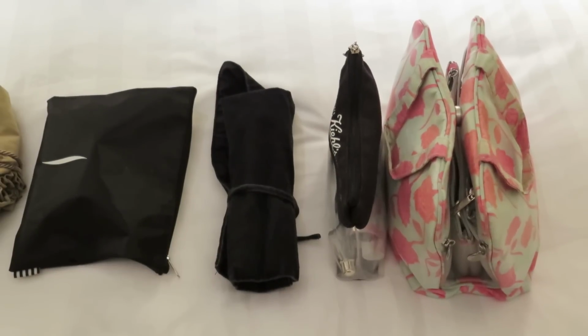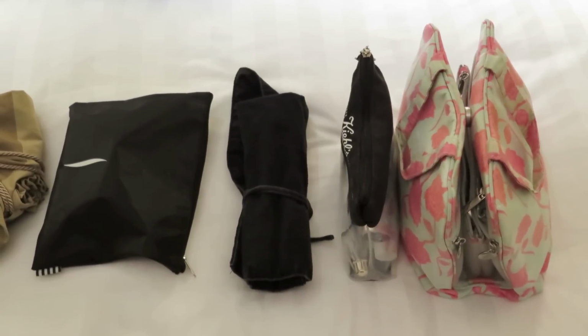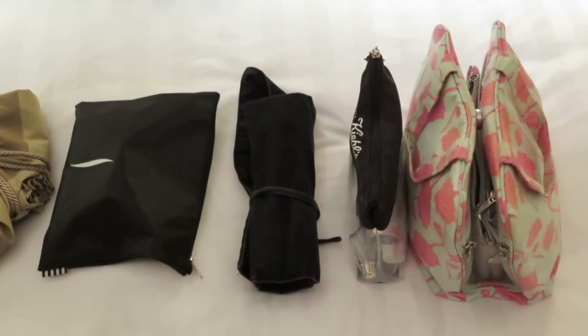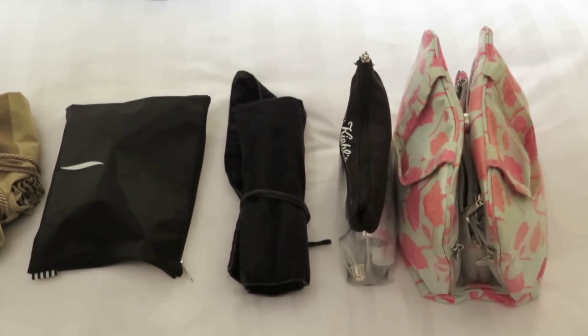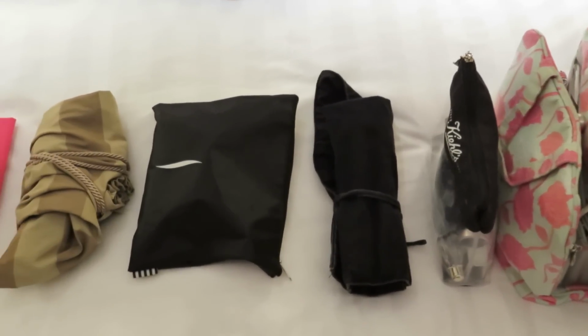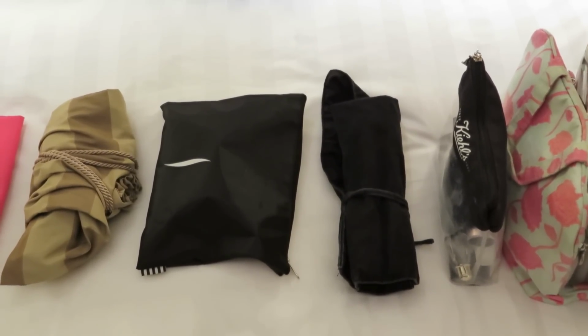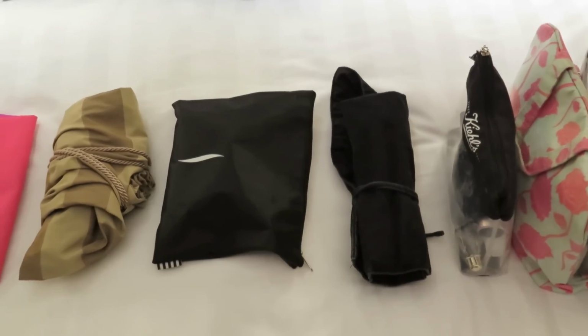Finally, here are the last items that I pack in my suitcase. I'm going to go from right to left. The first item is just a bag filled with skincare. I put a nail polish in there, some tweezers, a razor, all of that good stuff. Then I have a Kiehl's bag that has some of my makeup and more skincare products in it. I also have a couple of fragrances in there.